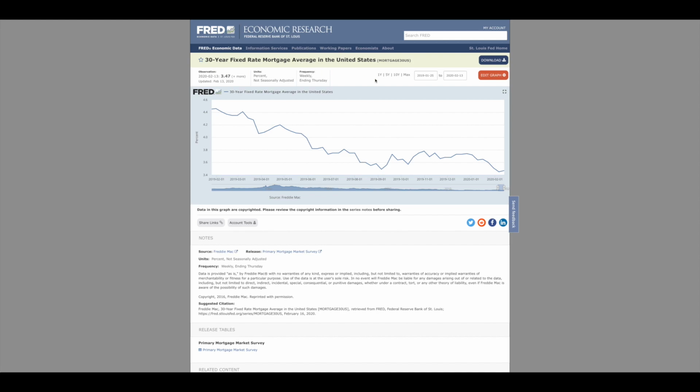30-year fixed rate mortgage as per FRED. This is across the United States, 30-year fully amortized. So you can see on February 13th, we were at 3.47 on a 30-year fixed rate. Go back a year, February 14th, 2019, 4.37. So almost 100 basis points lower than we were one year prior. And you can see that's, of course, a major stimulus, I should say, to the housing market.